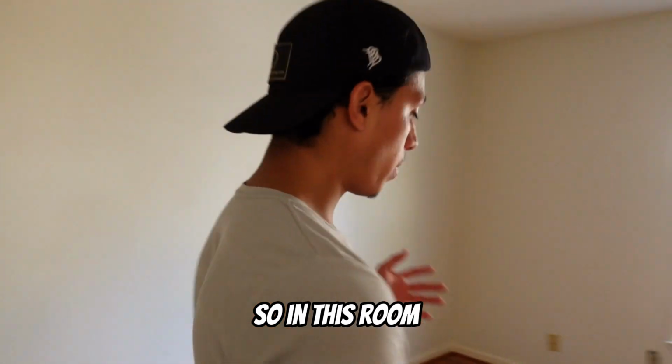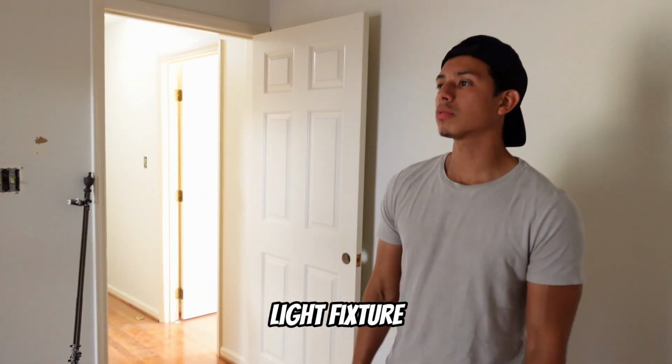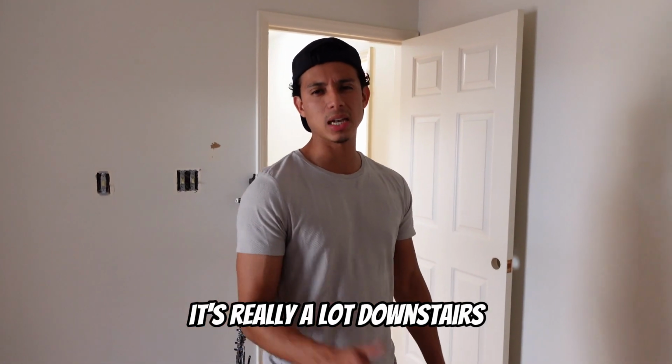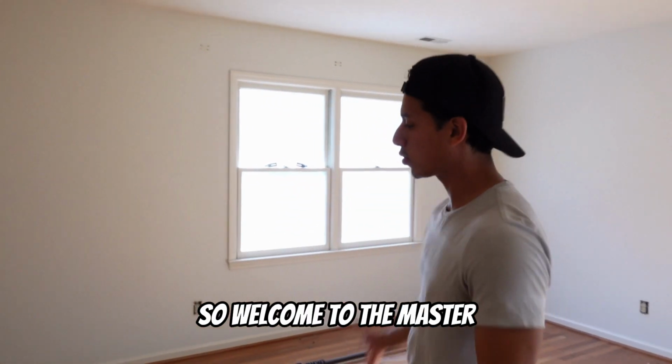So in this room, we're really just doing paint and flooring. Hardware on the doors, light fixture, very simple. I mean, in the rooms we're not doing much. It's really the bathroom and kitchen. It's really a lot downstairs, honestly, but in the rooms it's flooring and paint, and then obviously in the master, the bathroom, which we'll go check out now. So, welcome to the master bedroom.